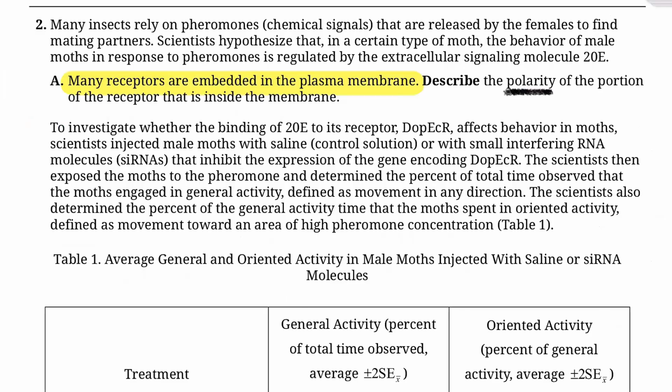So number 2A. Many insects rely on pheromones, which are chemical signals that are released by the females to find mating partners. Scientists hypothesize that in a certain type of moth, the behavior of male moths in response to pheromones is regulated by an extracellular signaling molecule 20E. So this little part tells me that this question is about a transduction signaling pathway for a molecule they're going to name 20E that essentially allows for the pheromones to produce some sort of cell response that leads to the moths, okay, apparently moving toward females or mating with females or finding them, okay, since a pheromone is a chemical signal that's going to travel across an ecosystem, apparently.